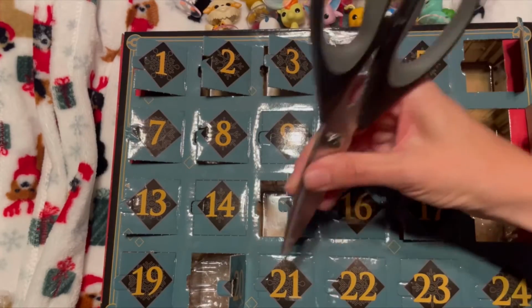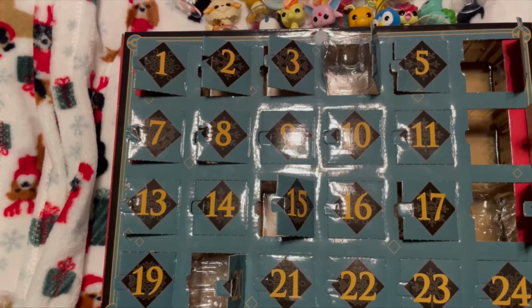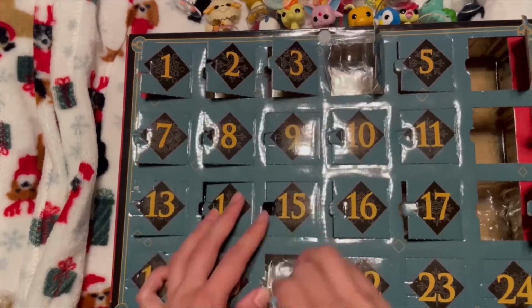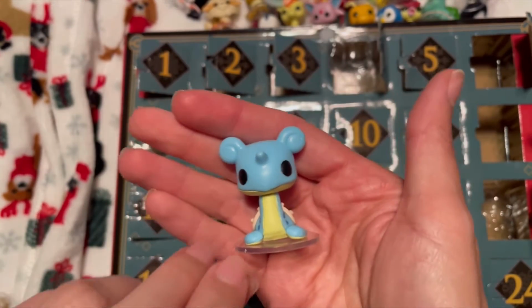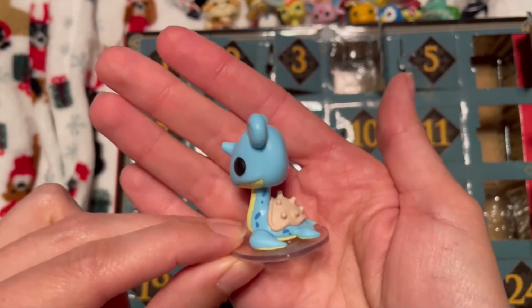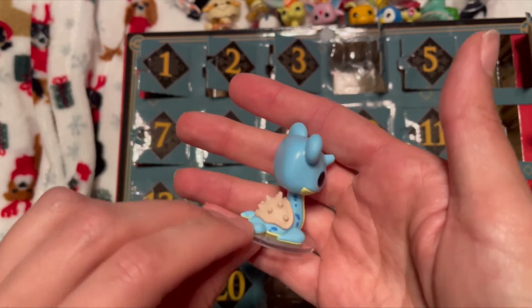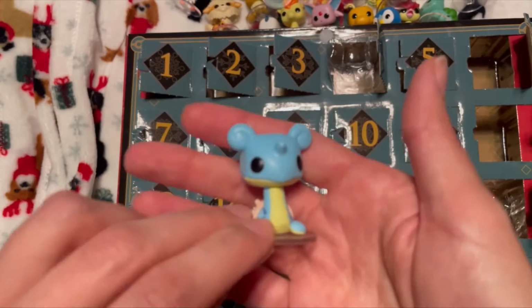Door number 27. Or, oh my goodness, where's my brain? Door number 21. I know of this Pokemon, no clue what its name is. This isn't the Pokemon that looks like the Loch Ness monster, right? Loch Ness, however you pronounce it.